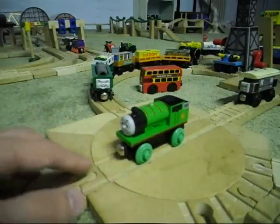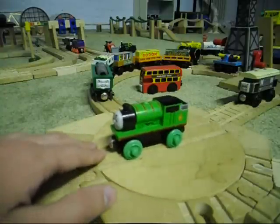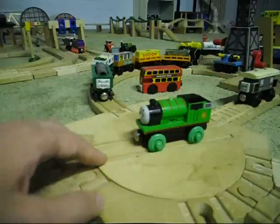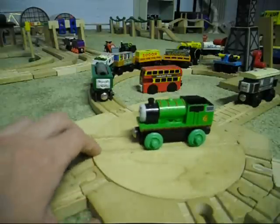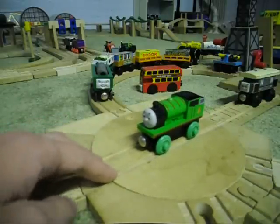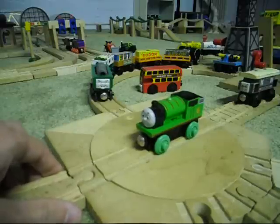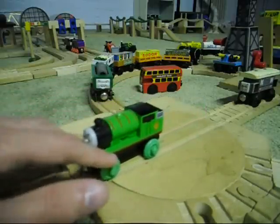Not good modifications, though. I do remember that for a while I used a special edition Wooden Railway Percy that I got with my Percy Saves the Day VHS. I may show that in a future video. And I used that as Percy for a while, but by 2011 I decided it was about time that I got an accurate Percy. So I did.